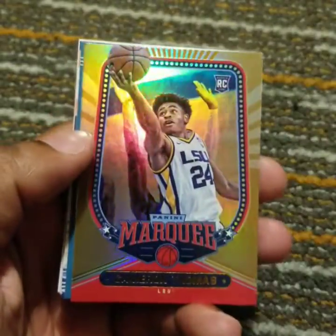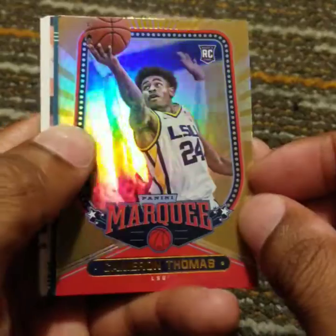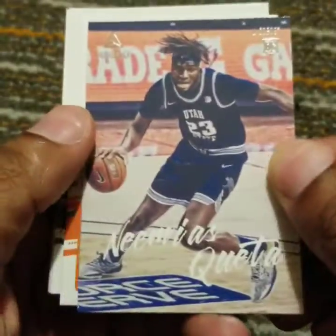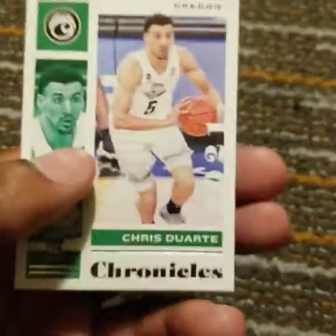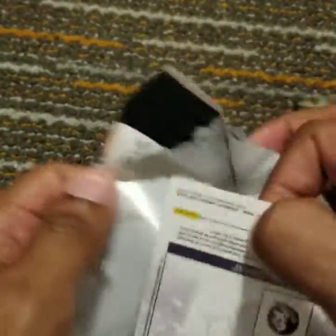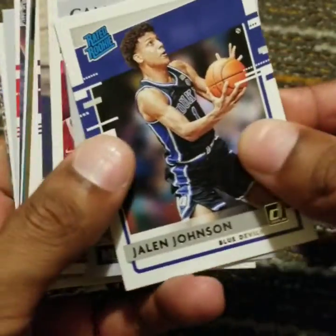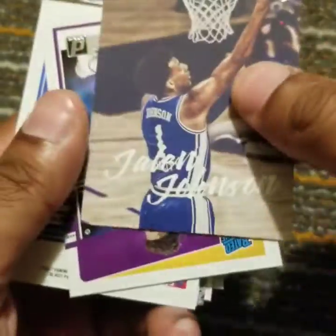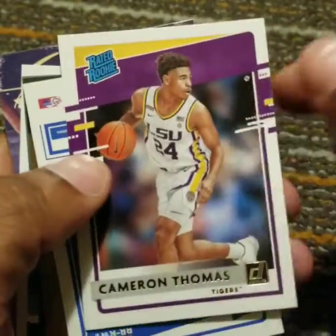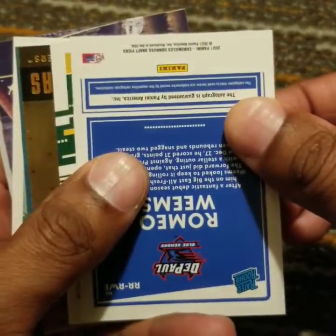All right, another Cade Cunningham. Cam Thomas, Marquee, Franz Wagner, Chris Duarte. Evan Mobley, that's a nice card. Cam Thomas, rated rookie. Okay, we have something flipped backwards.